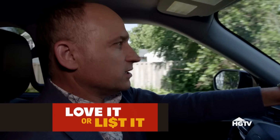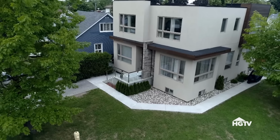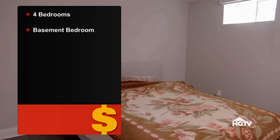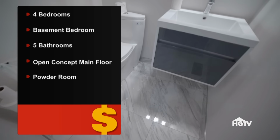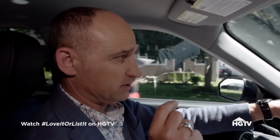Always. So we are 10 minutes from their house. The house really does deliver everything that they need. It's got 4 bedrooms plus a spare bedroom in the basement, 5 bathrooms, open concept main floor, powder room. You've got 2nd floor laundry, plus a finished basement.